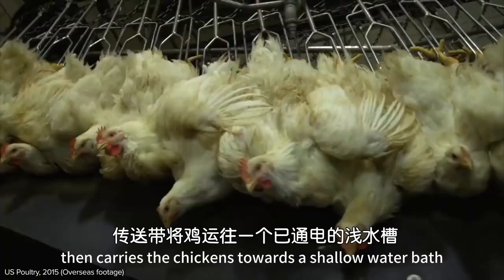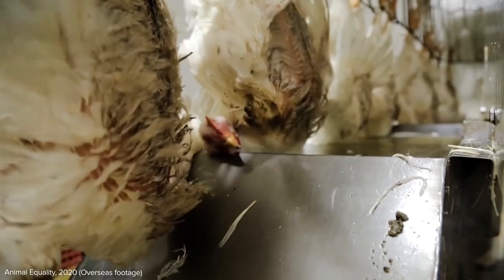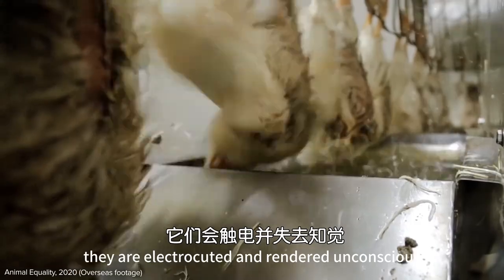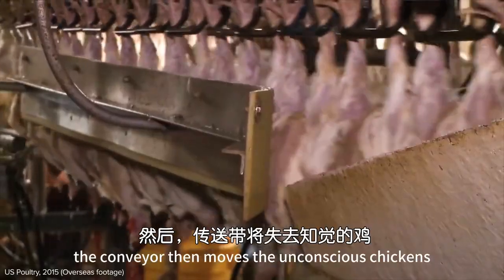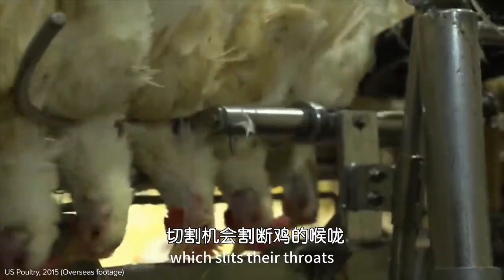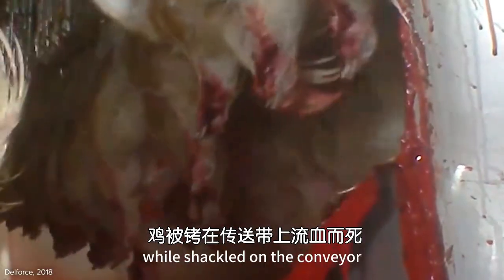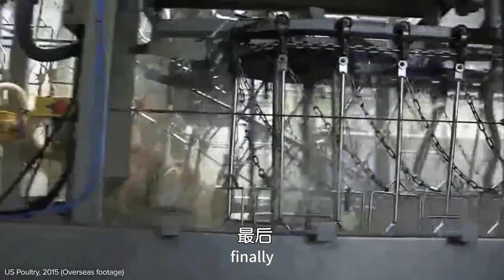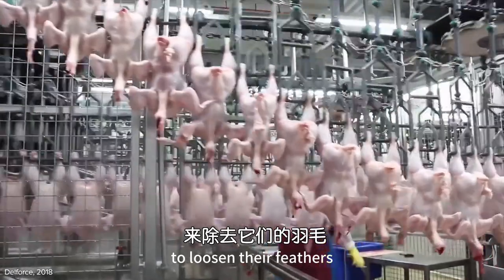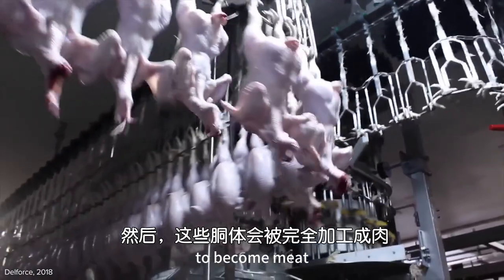The conveyor then carries the chickens towards a shallow water bath that has been electrified. As their heads are dragged through the water, they are electrocuted and rendered unconscious. The conveyor then moves the unconscious chickens to an automatic cutter, which slits their throats. The chickens bleed to death while shackled on the conveyor. Finally, their bodies are immersed into a tank of scalding water to loosen their feathers. The carcasses then go on to be fully processed to become meat.